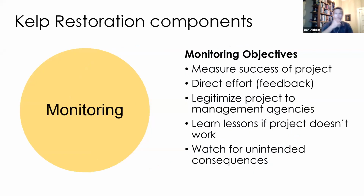The monitoring does a number of things. One, it measures the success of the project. If you go out there and do a bunch of work, you want to know if it works, right? It can also direct effort. So if you go out there and cull a bunch of urchins and then go out and do some monitoring, you're like, okay, this area is clear, we're good, or maybe there's still a bunch of urchins there, or urchins moved in. So it gives feedback to that process.